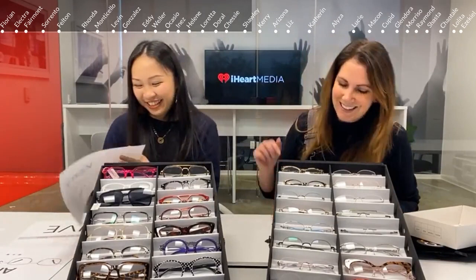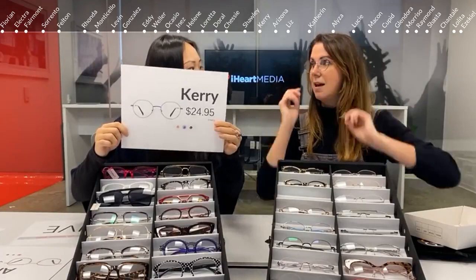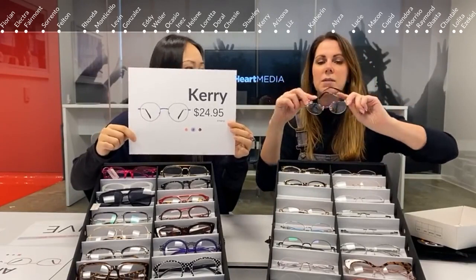Okay, our next frame is really cute. I think it's pretty Kerry. Are these kids too? I think so, but they're on the smaller side. But the rainbow color, I love these. These are really cute. Iridescent kind of. Yeah, they are. And this one looks like it also comes in three different colors. Yeah, it does. I can do it against the white there, so you can get a better look at what they look like.